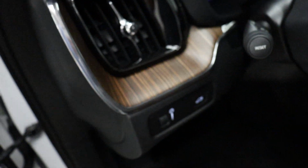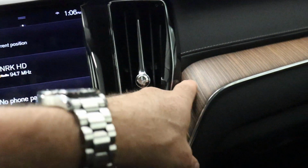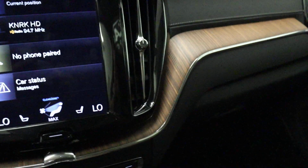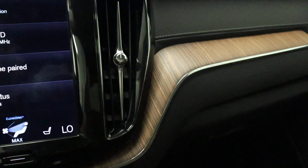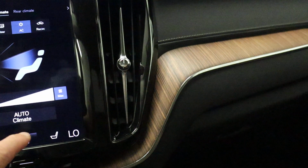So super clean. I love the wood inlays. I think they have some of the best wood interior products on the market. They're unvarnished, and then I think it's a driftwood, which is like a tan and gray that you see. This is the first one I've had of the darker wood. We like that. Let me turn this off here.